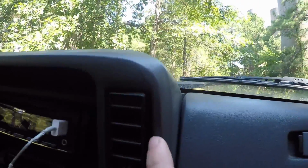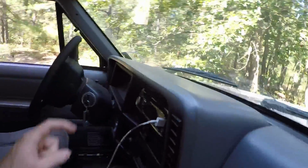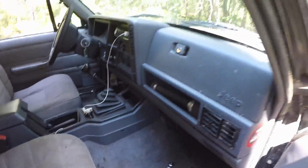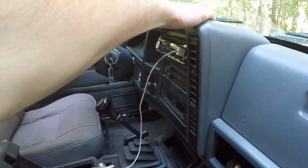It's not that bad at all. You can see it on video, a little tiny crack right there. My white Jeep has a little crack right here. So the newer style ones are more plastic than these.